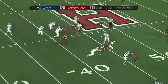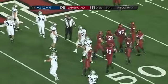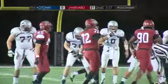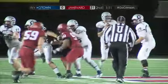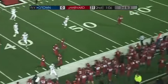Nolan will hand it off. And picking up the yardage, Alex Vallis, backup running back for the Hoyas. Getting some time out there right now. Coming up on a minute remaining. Third down play, Nolan running for his life and will throw it away.